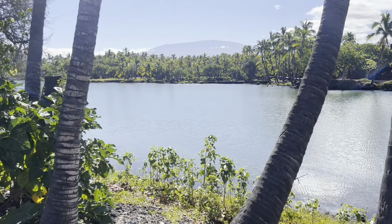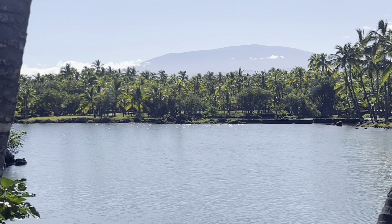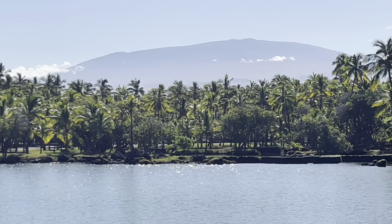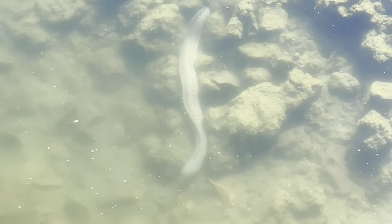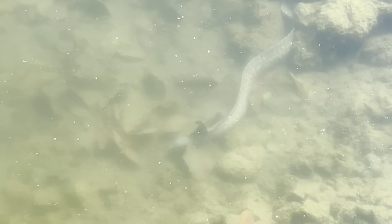I just can't seem to get enough of these fish ponds. Like this one right here. Look at this long view. Isn't that gorgeous? If that's not paradise, I don't know what is. All you can eat coconuts and fish. Worst nightmare. Oh, your worst nightmare, honey. This is what you have nightmares about. Apparently they bite too. Yeah, that's what the sign said.